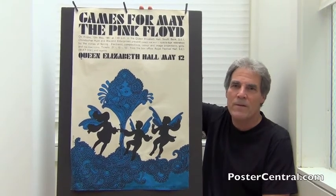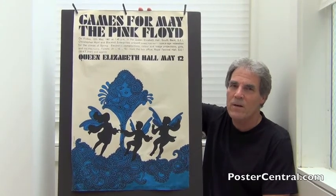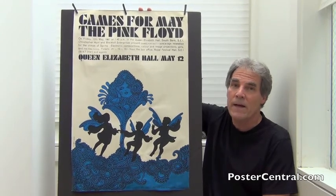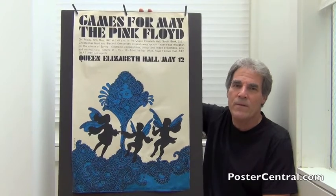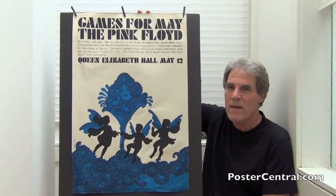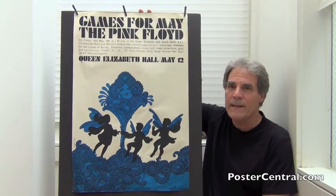Now, just to show how early this is, this event, and so therefore the concert poster, was between their first two singles. You had Arnold Lane in March, and See Emily Play was coming out in just a week or two. And See Emily Play hadn't had its final title yet, it was actually known at the time of this event as Games for May. That's why the event has this name. And you can get that, of course, from the song's chorus, Free Games for May, See Emily Play.